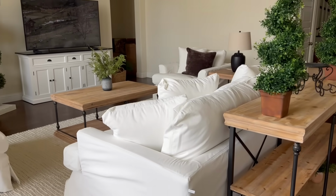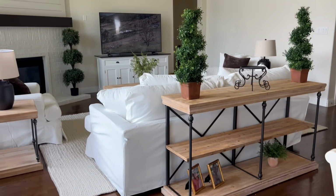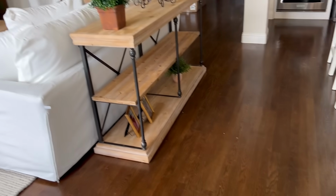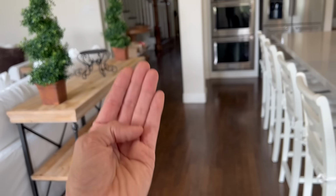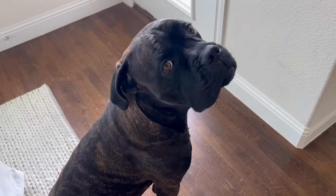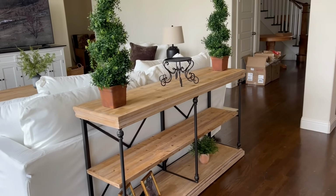When we step back here, you can actually see this view with the console table. I was able to shift the furniture up quite a bit so that I still have a very nice traffic pattern, to move from the entry of the house and into the back door where Loki clearly wants to go. Now, from this view, it looks very unfinished.